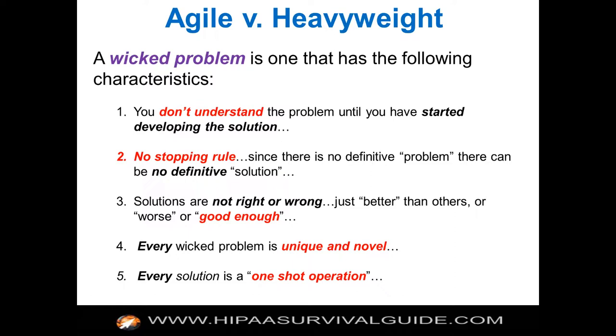I guarantee you, if you haven't ever done a risk assessment, you don't understand the slightest bit about what a risk assessment is. I don't care how many books you've read. I don't care how many certifications you've gotten. Until you do the first one, you're not in the game. You don't understand the problem. You actually got to do one before you start understanding the problem.